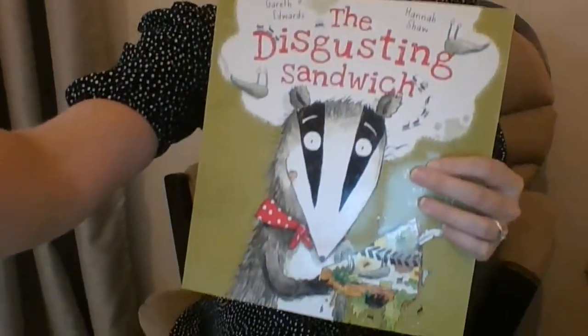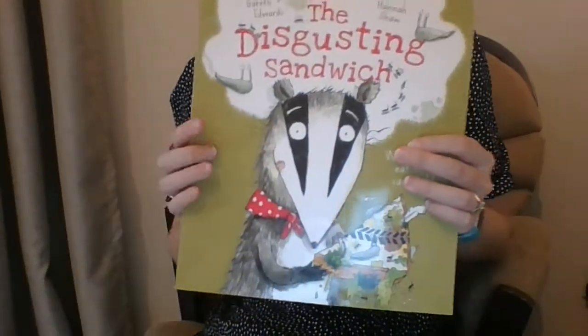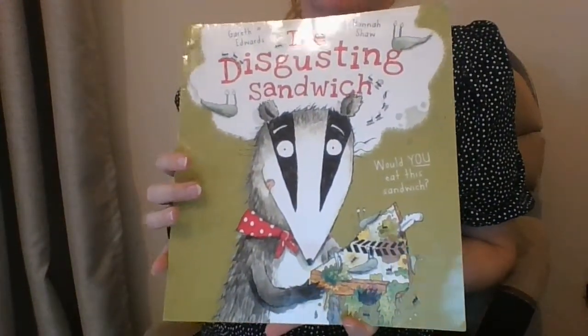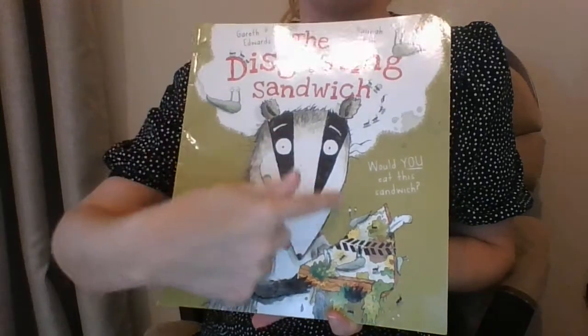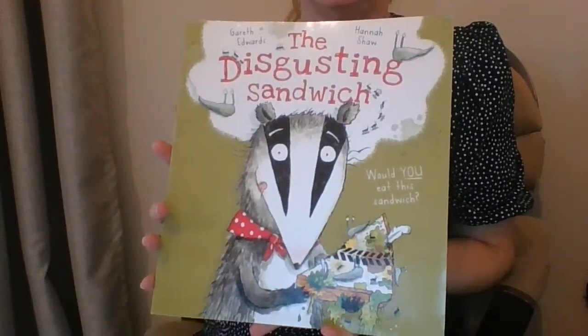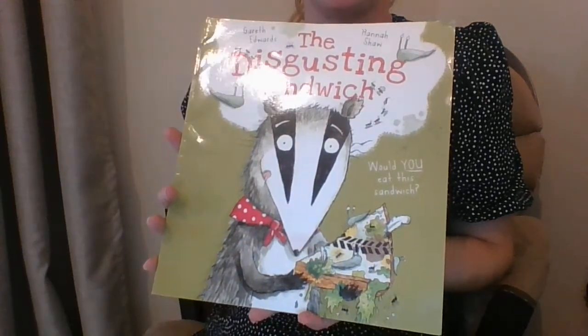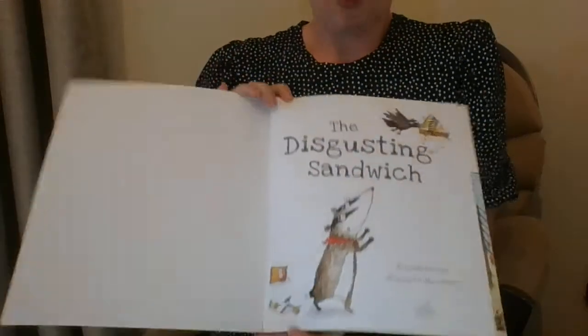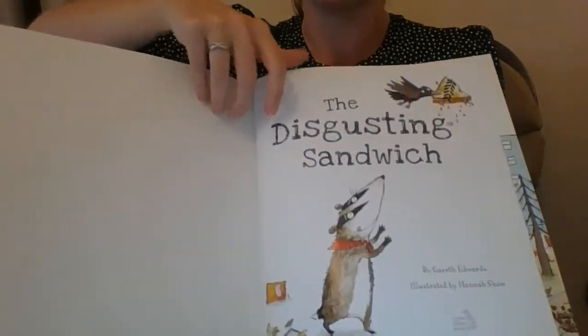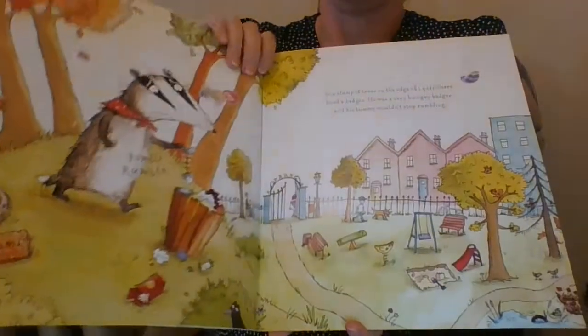It's called The Disgusting Sandwich. There we go. What animal do you think is the main character in this story? Yes, that's right. From the front cover, we can tell this story is probably going to be about a badger. Shall we find out what he's up to? The Disgusting Sandwich, written by Gareth Edwards and illustrated by Hannah Shaw.